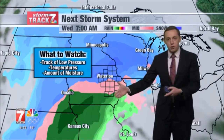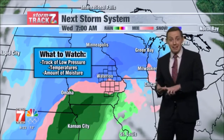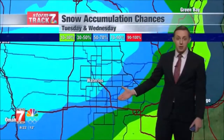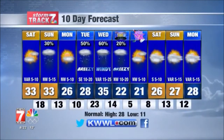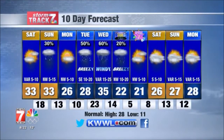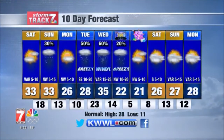But notice some warmer air is going to push in as this low tracks right over Iowa. So we need to watch the track of the low, watch the temperatures, and watch the amount of moisture we get, because in the end, that will dictate how much snow we actually see here in eastern Iowa. And it could be quite a bit, especially north of Cedar Rapids. That's where we have a 70 to 90% chance of that accumulating snow. So we will be keeping track of this here over the next several days. The 10-day forecast shows those temperatures going from the 30s to the 20s here later into the early part of the week. And then as that storm system moves in Tuesday through Thursday, that wind is really going to pick up. Could see temperatures in the mid-30s on Wednesday before we get back to the 20s as we head into the new year.